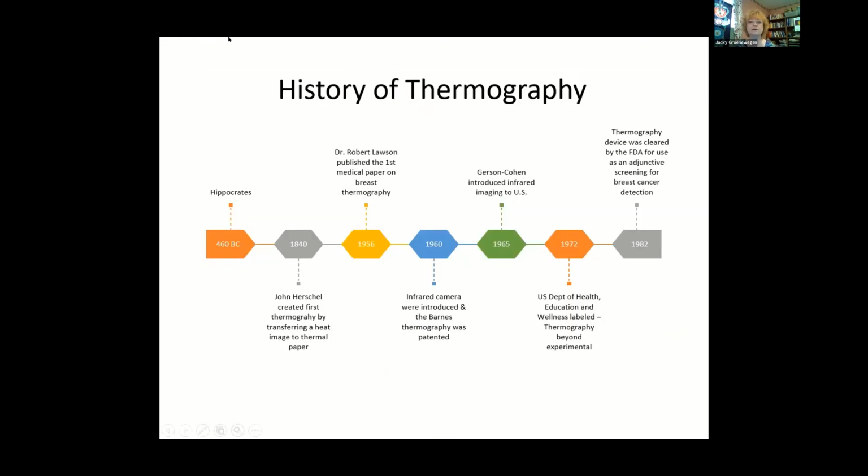So let's talk about the history of thermography. And what we see here is it started way back with Hippocrates in 460 BC. And you can see the history of it all the way through 1982 when it became FDA cleared as an adjunctive screening for breast cancer detection.